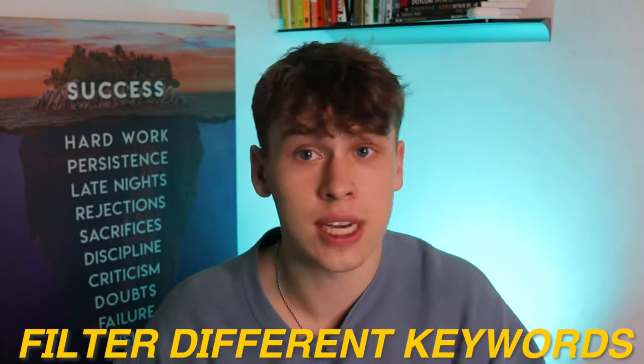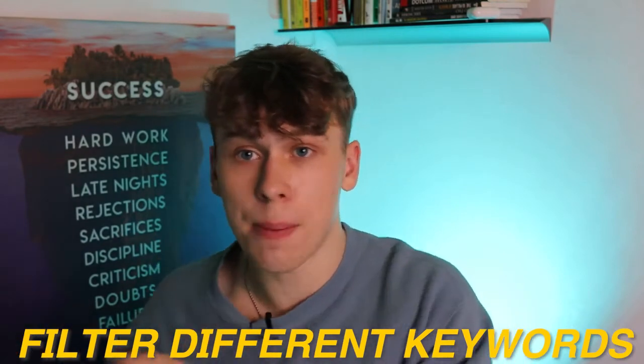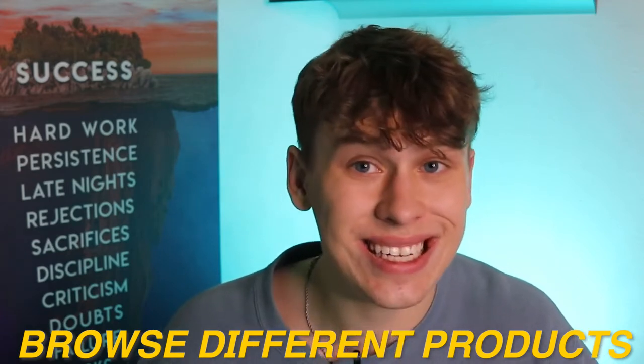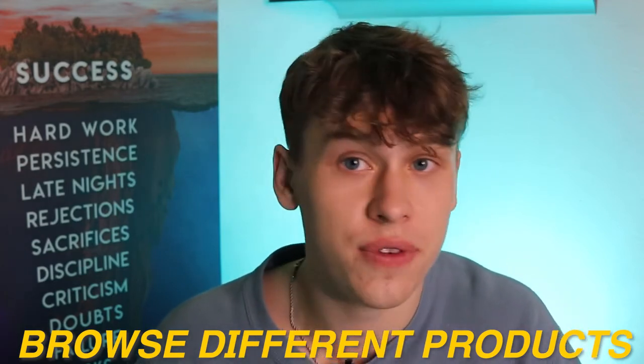So if you're only working with a particular niche, this is a fantastic option. If you filter by different keywords, instead of going with dog, you can go with pup, puppy, doggy. Try a lot of keywords that could relate to this particular product. Alternatively, if you're not fixated on a specific niche, you could do the same thing, remove the actual filter for the keywords and browse for different products this way, and you'll be able to find tons and tons of different dropshipping products ready for you to start selling.